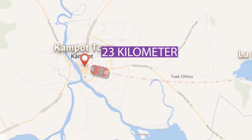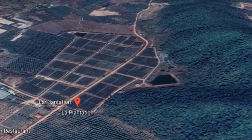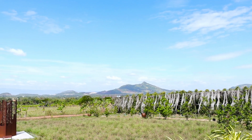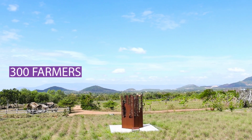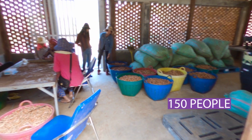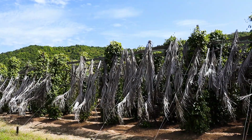The plantation is about 23 kilometers from the town. There are 45 hectares in total, 25 of which are covered in pepper plants. In the high season, there are usually around 300 farmers and factory workers working the plantation. In the low season, that drops to 150 people. Around 80 people live on site year round, and all the staff are provided 3 meals a day.